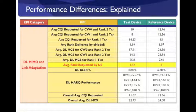So although we ensured through device automation that both devices ran the same tests under almost the same conditions at the same time, the performance of one device versus the other in terms of physical layer burst rate was significantly different. And to explain that further, through the diagnostic and analysis tool, we were able to isolate that the average rank requested by the UE in the test device was lower than the reference device.